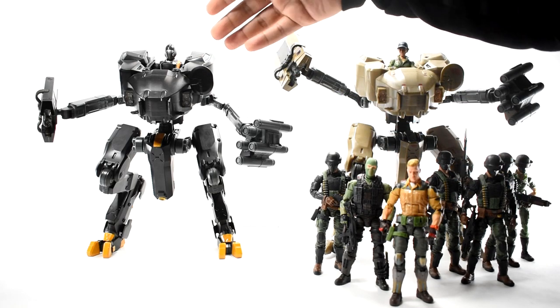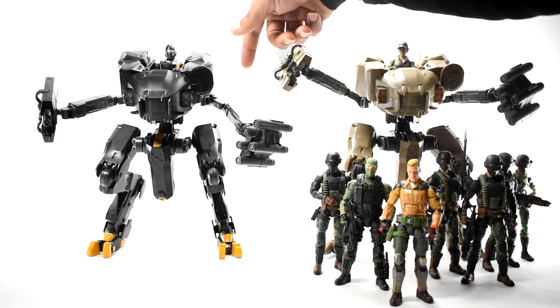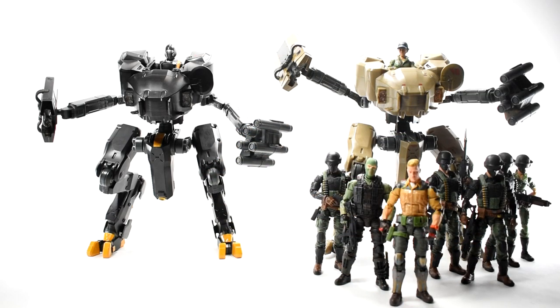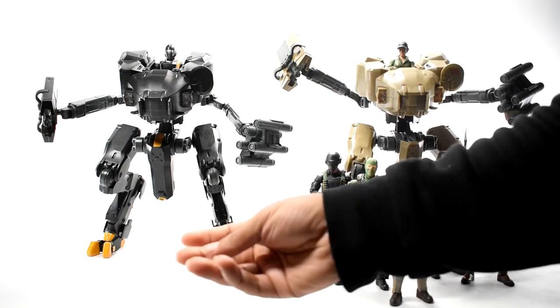And then if you want to do that, just paint it black a little bit. Not everywhere. See, certain parts still match. Just paint a little bit black, throw in some yellow accents, and it matches the Battle Android Troopers perfectly.